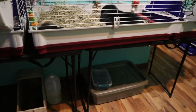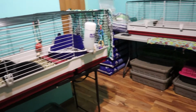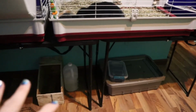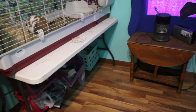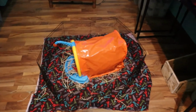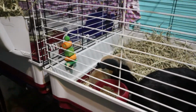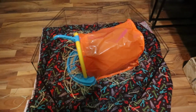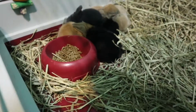And then down below we have all the foods and all the different things that we need for the babies and stuff like that. And then we use this for the little babies. We put them in here to play. And here they are this morning.